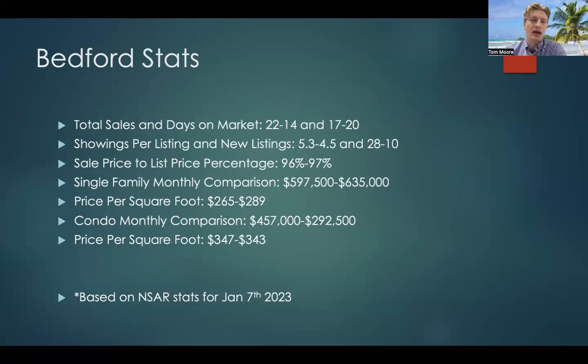For reference, December and January tend to be our slowest months in terms of transactions. That's just because people are enjoying the holidays and it takes them a little bit to get going into the new year. When we're looking at days on market, 4 days on market means things are flying off the shelf very quick. That usually correlates with a higher list price to sale price ratio. And obviously we have a 20 there, which is quite long. Almost 3 weeks, something is staying on the market before it's getting taken off.